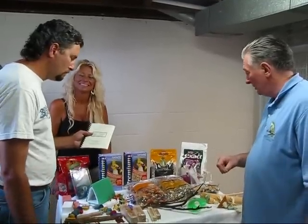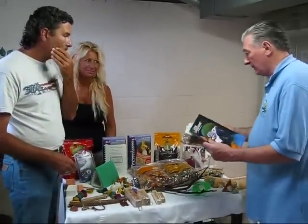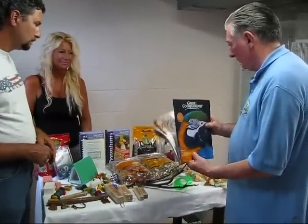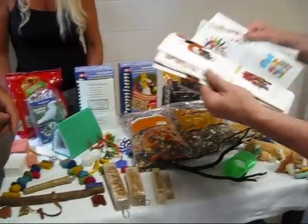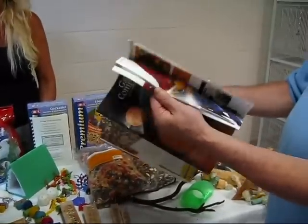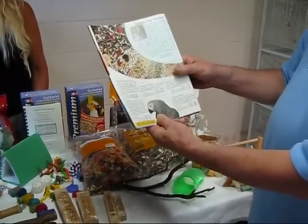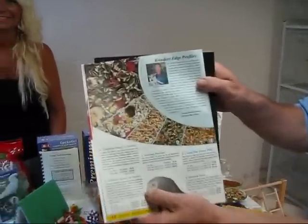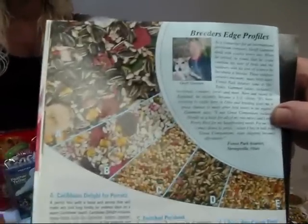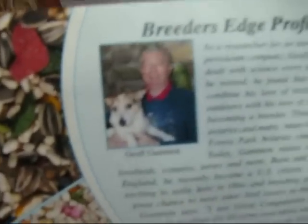Absolutely so. And since we're talking about booklets, let me mention another couple. We have Great Companions. I don't think we've listed Great Companions as one of our suppliers. Well, they certainly are. This is their latest magazine, which contains lots of information about seed and feed and toys. And here, this is an earlier edition, again, probably back in 2006. We did, in fact, get featured by Great Companions in one of the Breeder's Edge profiles. That's me, Jeff Gammon, and that's our little dog, Sylvie. So Forest Park Aviaries, at that time in Strongsville, was featured in this particular magazine.